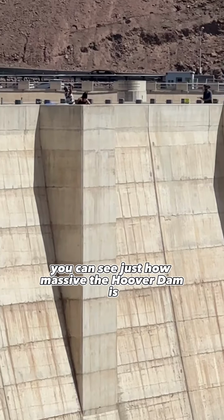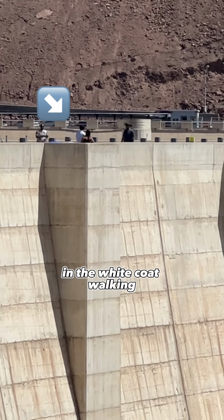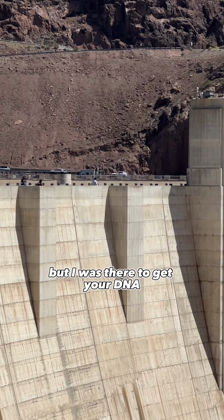You can see just how massive the Hoover Dam is. I'm right there on the left in the white coat walking. Soon I'm gonna zoom out. You can see how big this Hoover Dam structure actually is. It's magnificent. But I was there to get your DNA and that's it.